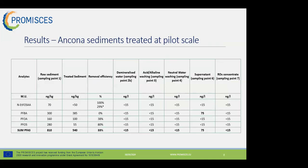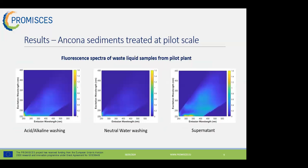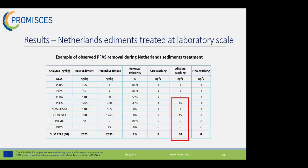We also tested at pilot scale. So we did a similar test at pilot scale, where the efficiency was not as good as at lab scale, probably because the mixing was different. We had a pump with a recirculation, so it was not as effective as at lab scale. But in any case, we have removal. You can see also from the fluorescence spectra that the organic material that was removed was lower.